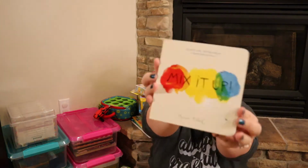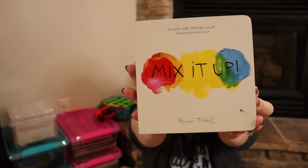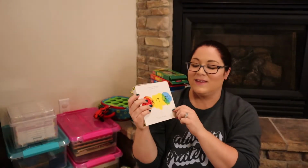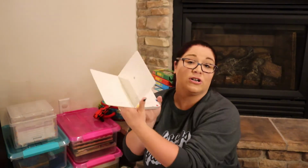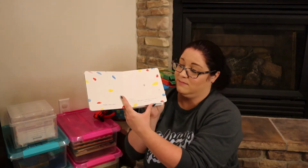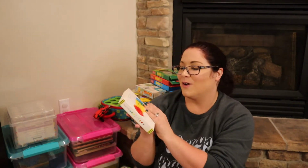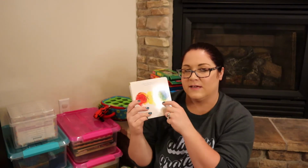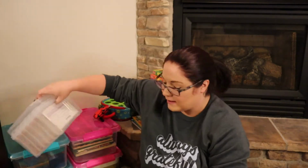Mix It Up. This book is so much fun. If you haven't read this book, tried this book, highly recommend. It is so, so fun. My daughter really gets into this. She will go, ugh, and literally thinks that what is going on in the page is her doing. So this is really, really fun. This is by the same author that did the book Press Here.